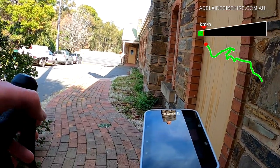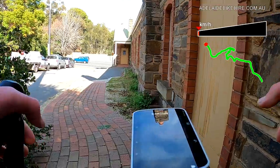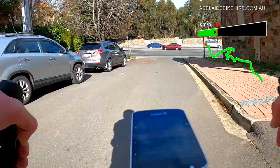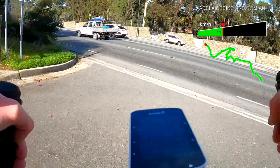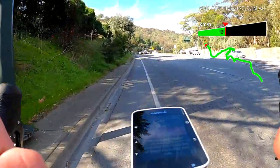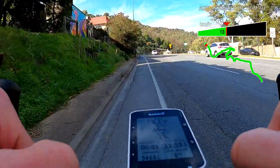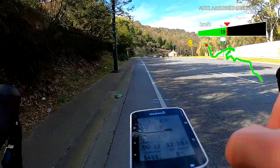Okay, sunglasses are on, maps away. Let's go for a bit of a ride. We just ride on the freeway for about 100 metres, so it's not very long. Here we go. There's an old tollgate in the middle of the freeway. You can see that's basically the starting point of the ride. The bike track is on the left hand side near the tollgate, and we go up there.